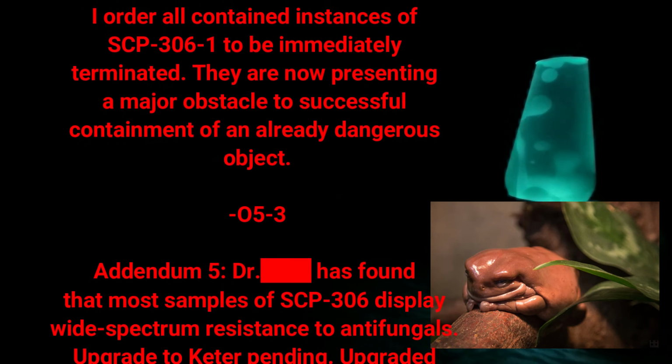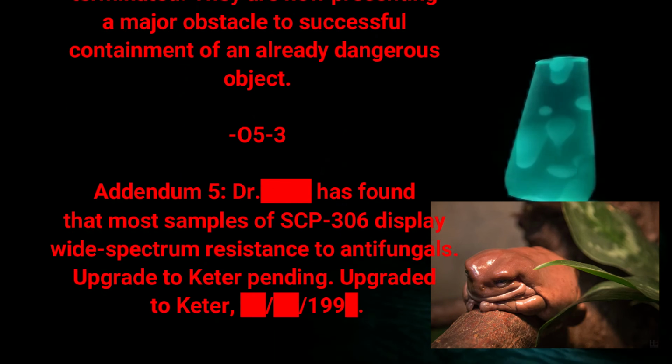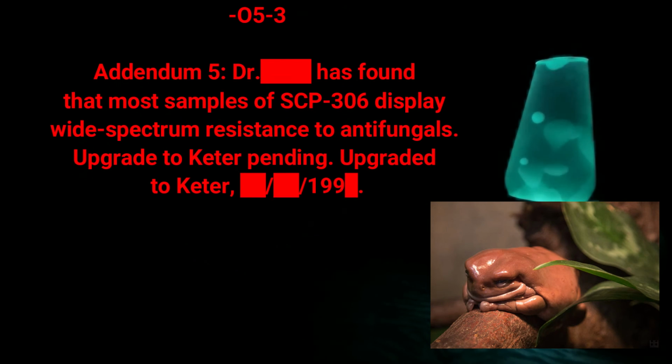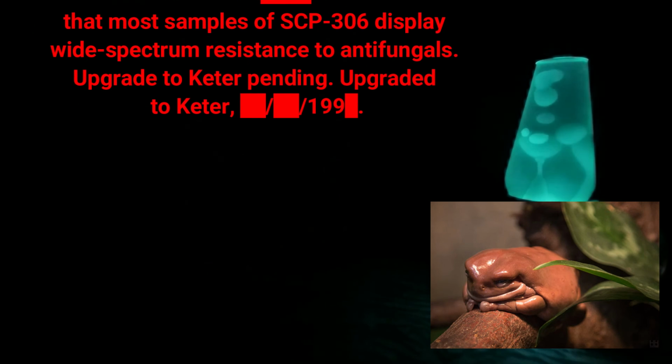053. Addendum 5. Dr. Data Expunged has found that most samples of SCP-306 display wide-spectrum resistance to antifungals. Upgrade to Keter pending. Upgraded to Keter. Data Expunged 1990. Data Expunged.